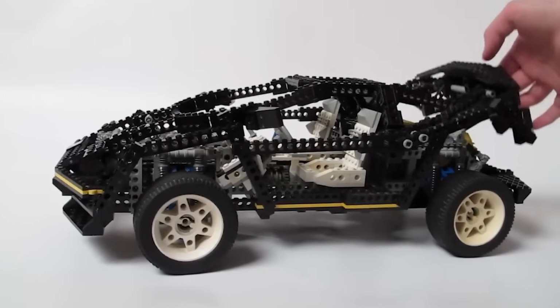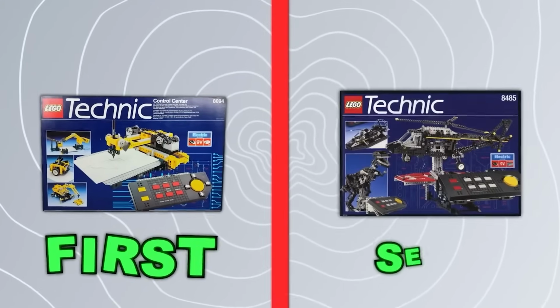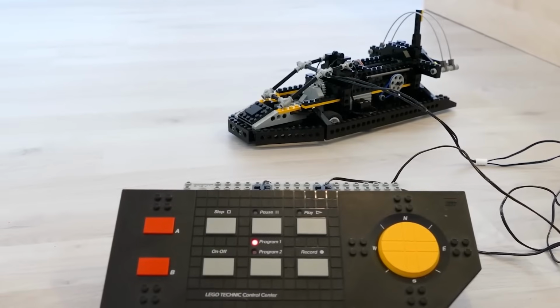To be honest though, I'm not exactly sure what type of supercar this is. Maybe they just used the name to try and get people to buy it. Needless to say though, they made up for it in 1995 because they released one of the coolest sets the Technic line has ever seen. This is the LEGO Control Center 2 set, a new and improved version of the original Control Center set from 1990, but this one was way better.